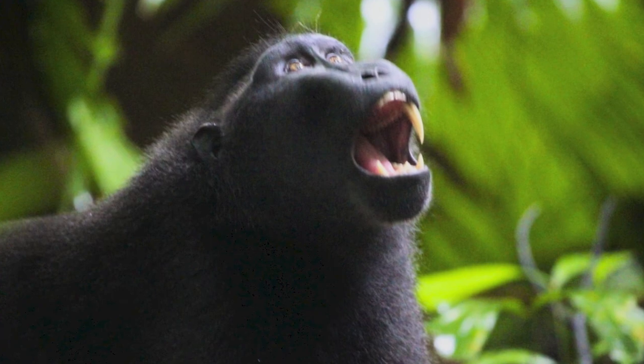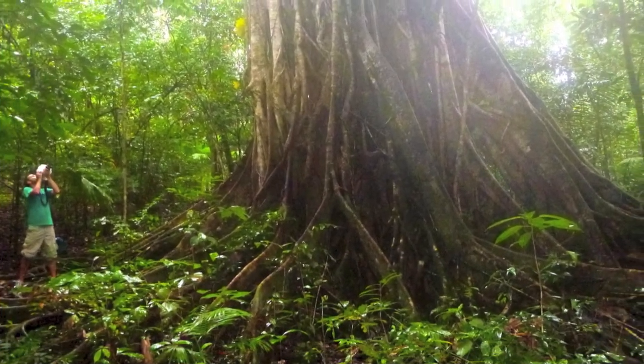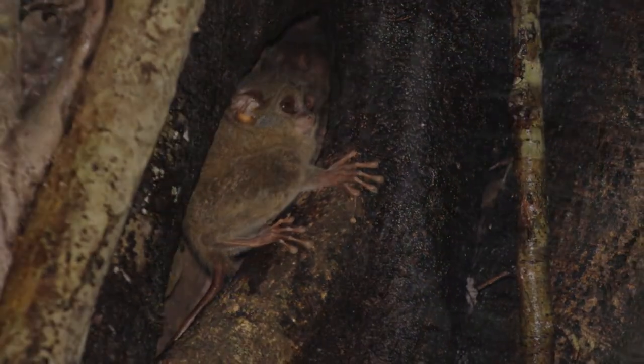Next, we hiked off to find another primate. This other primate is not a monkey. It's known as a tarsier, and it lives in the trunks of these trees. It's one of the world's smallest primates. And we saw a family of 5 or 6. They're actually the only primates in the world that are completely carnivores. And you're gonna see this guy go after this insect. Mostly they eat insects, although they do eat some birds and snakes.